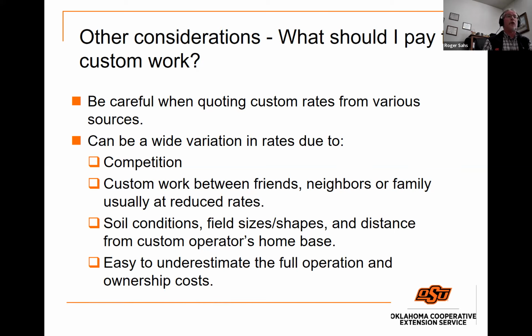And quite frankly, it is very easy to underestimate the full operation and ownership cost of a lot of this machinery and equipment. And so if you have a custom operator that hasn't done their homework in terms of estimating what their costs are, they might not be making as much money as they think they are. And the same thing applies to those that own machinery and think that they can perform certain operations cheaper than what the market is offering. If you don't know what your costs of production are, it's pure guesswork. You don't know if you're making a profit.